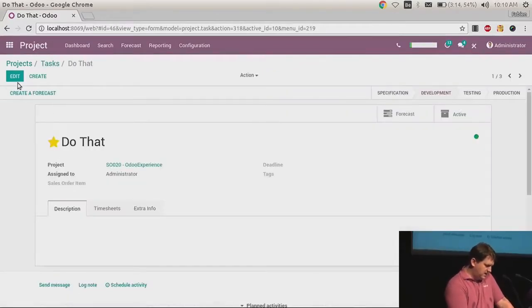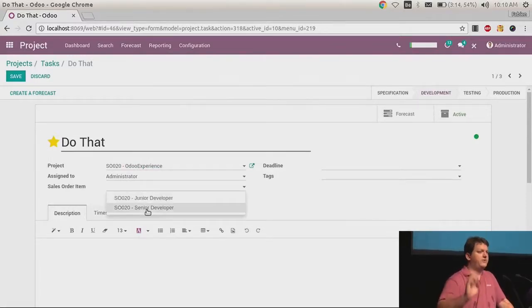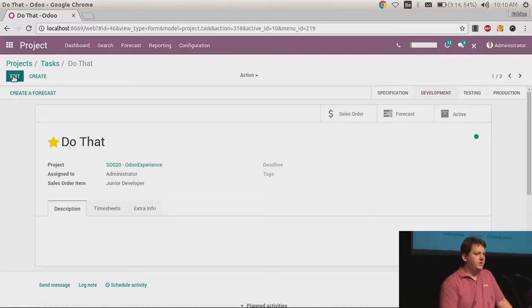But this task has not been sold yet. So if I want to sell it, that's super easy. Based on what I sold already to this customer, I can decide if it's a task for a junior developer or a senior developer. Or you can do a mapping with the project and the user. Some people are junior, some people are senior, so that it completes based on the user. And now it will be automatically linked and billed to the thing. So you can do sales orders that create tasks, like before, but also you can manage on the task what you want to bill and how you want to bill them. Much easier than version 10.